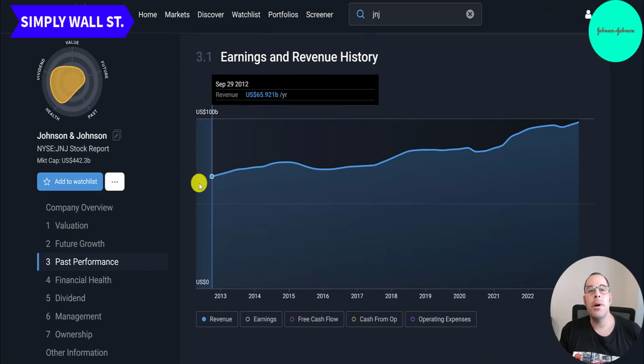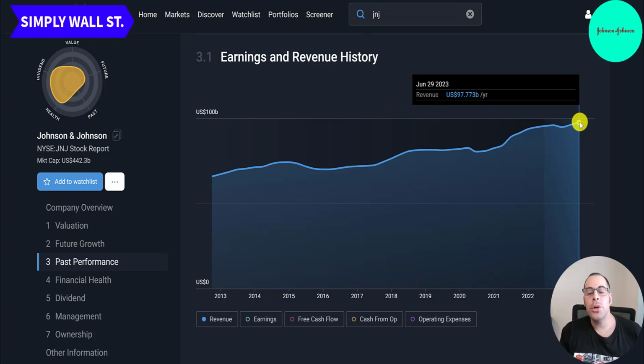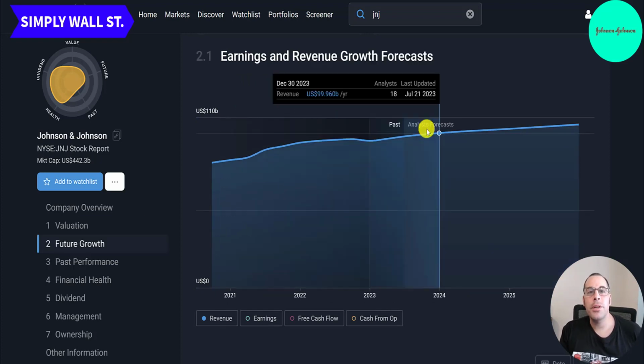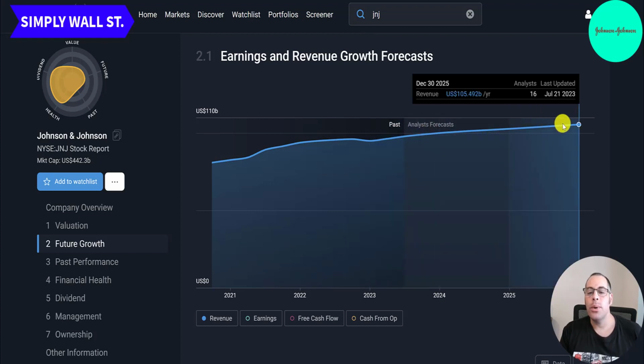Their trailing 12-month revenue in 2012 was $66 billion. And it looks like it goes up pretty much every single year. It's getting close to $100 billion. The forecast for 2023 is $99.9 billion. 2024 is $103 billion. 2025, $105.5 billion.